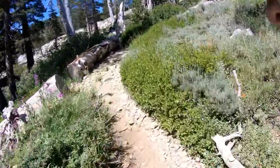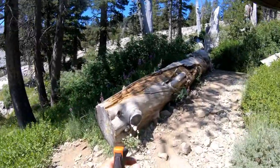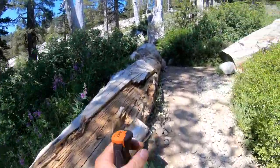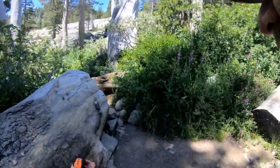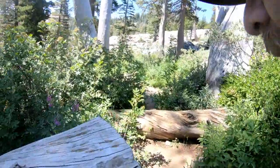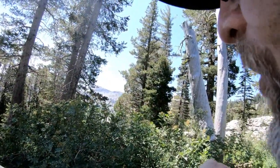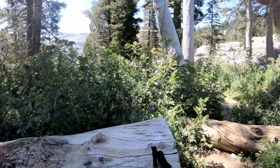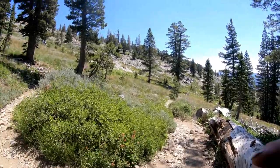Oh, I hit a climate zone. It just got a tad cooler right here. And shade. I'm taking a break. What are we at now? Almost 8,200 feet. We were at 7,000. I've been climbing all morning.